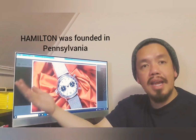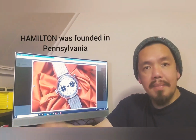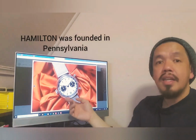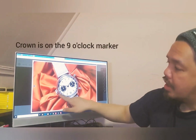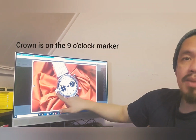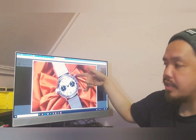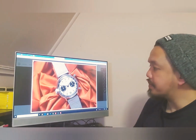I personally like Hamilton because it comes from a more humble beginning. They were actually an American brand that has Swiss roots after they got bought out. But this specific Chronomatic has very special features. If you look closely, the crown is on the opposite side where it usually is, which should be over here. And there's two pump pushers and no crown in the middle.